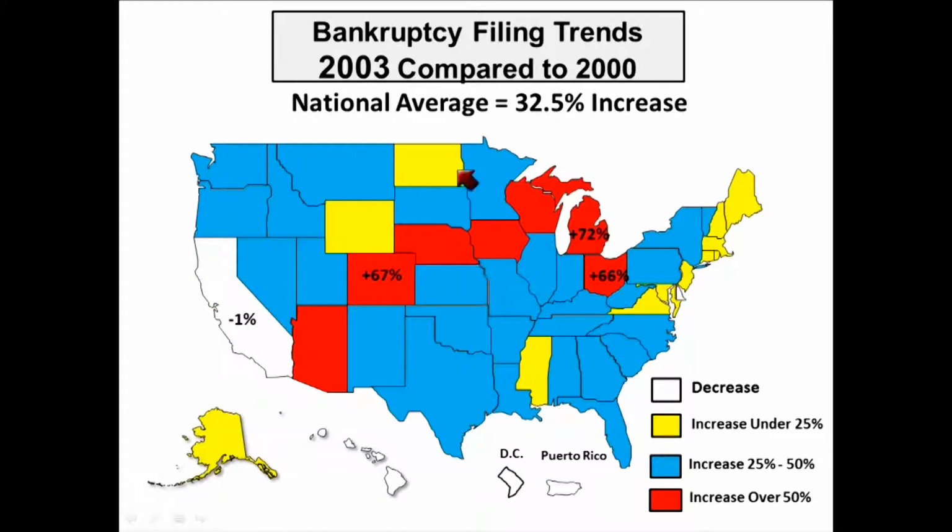In 2000, if we compare 2003 to 2000, the overall increase was about a third, although some states had very large increases during that time, particularly Colorado, Michigan, and Ohio, which went up at least 2/3. And of note, I think, is California, which actually went down 1% during that time.